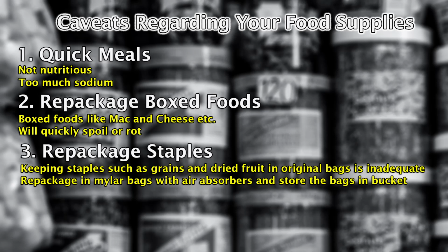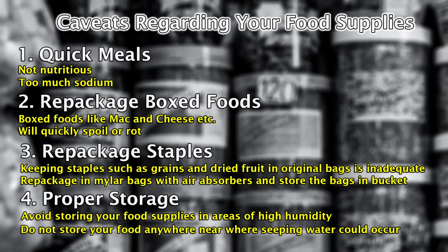Instead of using larger bags, use 1-gallon Mylar bags. This makes getting to your emergency food simpler. Instead of opening up your entire supply and exposing it to spoilage, you only need to open a little bag if you need to get to something. Caveat number 4. Emergency foods must be properly stored.